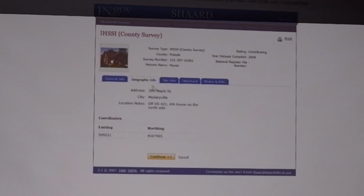There's an address, so this is some geographic information. So we got an address, a city, some locational information, and then the coordinates. This is the longitude and latitude, only we use the UTM, the Universal Transverse Mercator, which is the metric system's version of longitude and latitude.